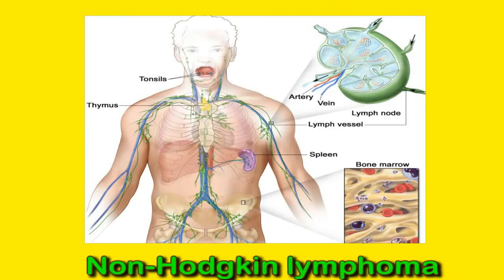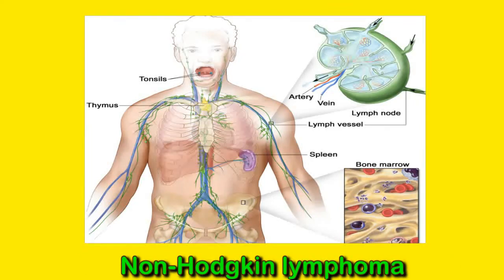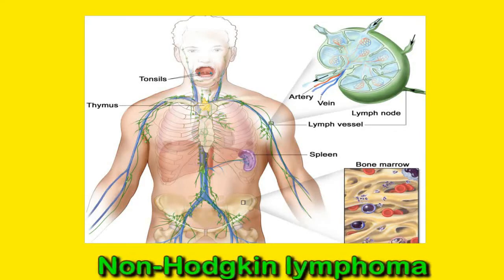Non-Hodgkin lymphoma, which is the most common type, typically develops from B and T lymphocyte cells in the lymph nodes or tissues throughout the body. Tumor growth in non-Hodgkin lymphoma may not affect every lymph node, often skipping some and growing on others. It accounts for 95% of lymphoma cases.